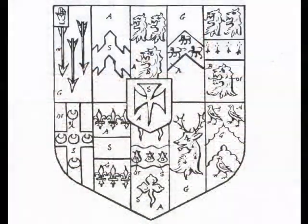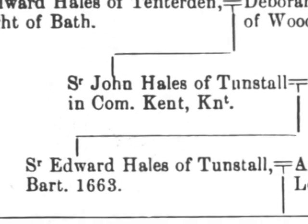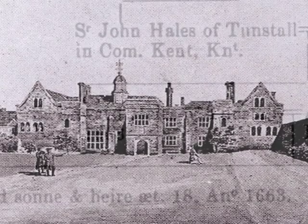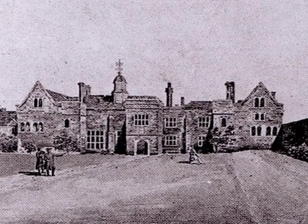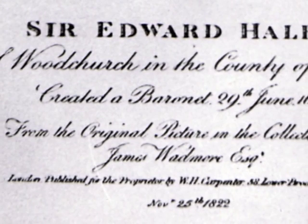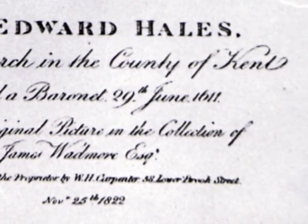In 1675, the estate was sold to the Hales family of Tunstall, and Edward, 3rd Baronet Hales of Woodchurch, took over the mansion, commonly called Place House. Sir Edward was of the Catholic faith and a friend of King James II, the baronetcy having been created in the year 1611 for the first Sir Edward Hales.